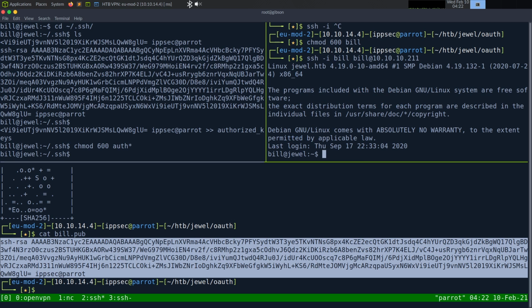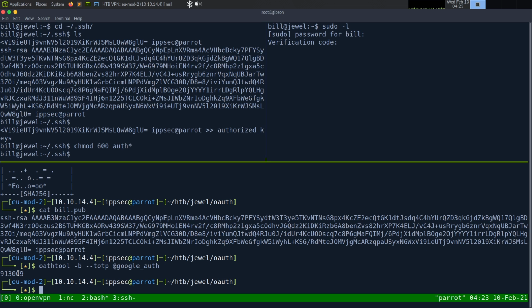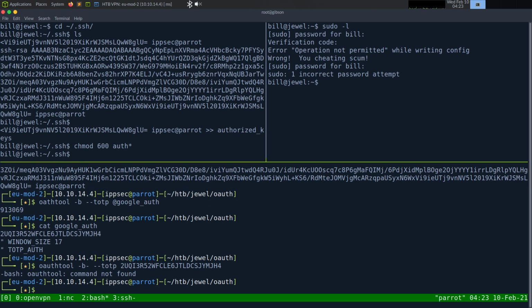So now we're logged in with the proper terminal. So just in case there was something breaking because of my reverse shell, that's why I did this. So now I have a legitimate session. So we can copy this, paste, and we still get this operation not permitted while writing config. So I'm going to try this Google Auth and let us copy this. I'm going to do OathTool, and we'll do it this way. OathTool.